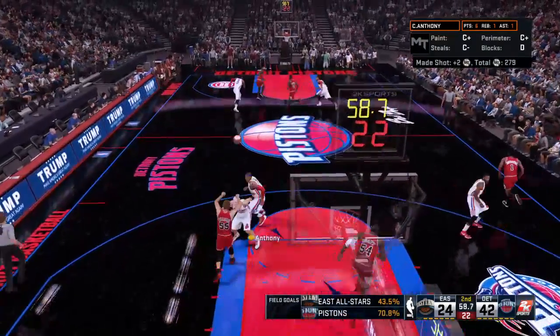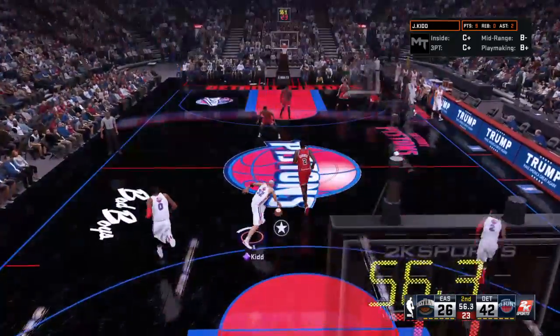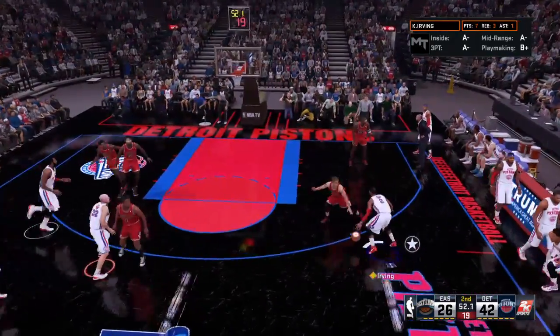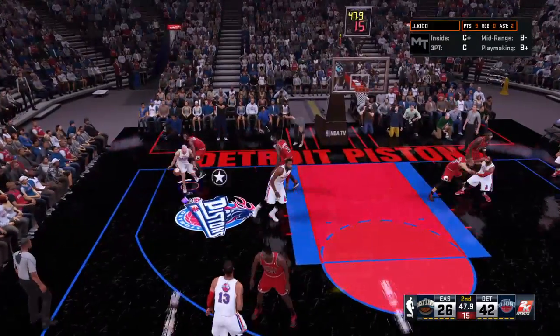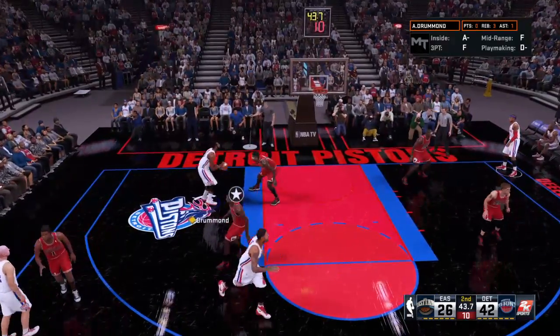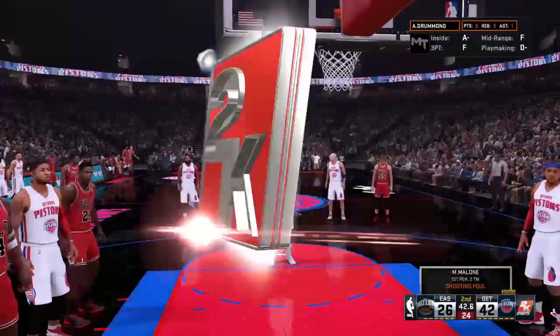Assists like that have typified their effort today. Terrific ball movement. Really a prime example of the difference in how these teams have operated offensively. Much more individual play at the other end. Nice ball movement by Detroit. George dishes to Drummond. And he was fouled on the way up. 2 free throws now for him.